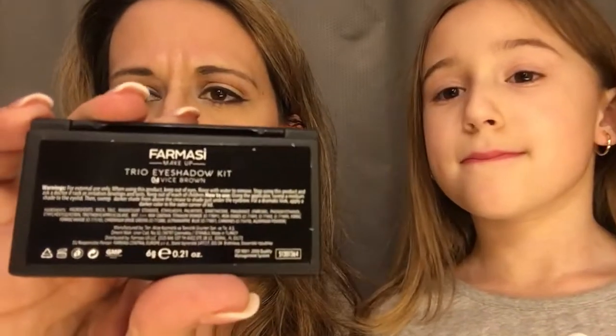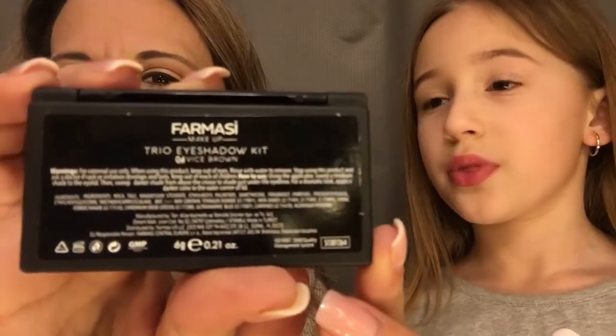Okay, and both those palettes are $20 on the website. Let me see if it has a name. Vice Brown is what that's called. It's not really focusing, but anyway, Vice Brown is what that's called. And I'm going to use that as a giveaway. It's not been swatched or anything. We just opened it so that we could see the colors. It's not been touched.